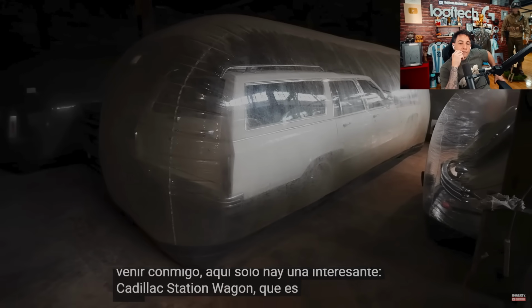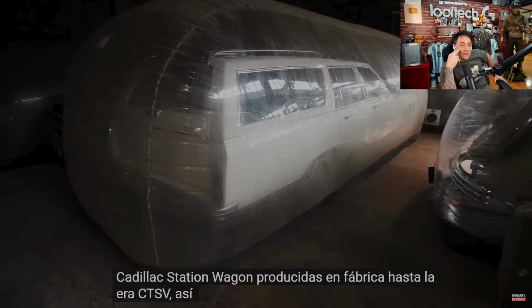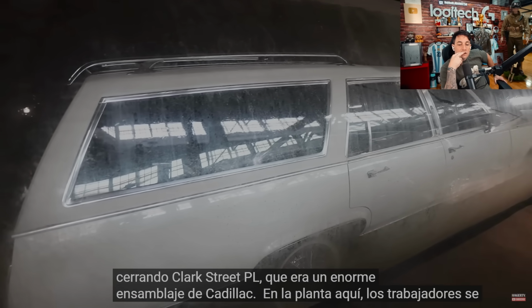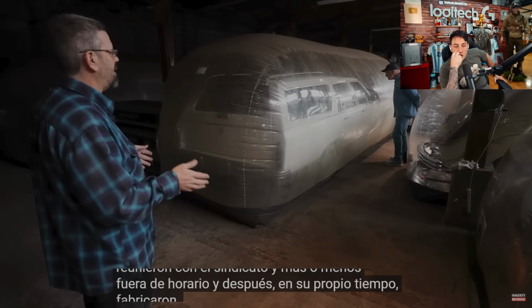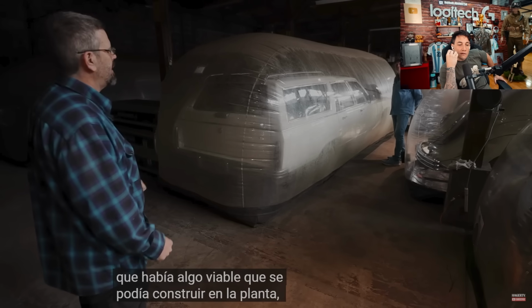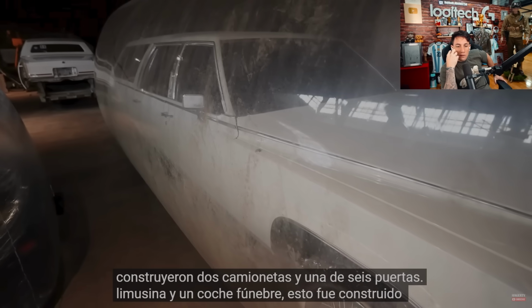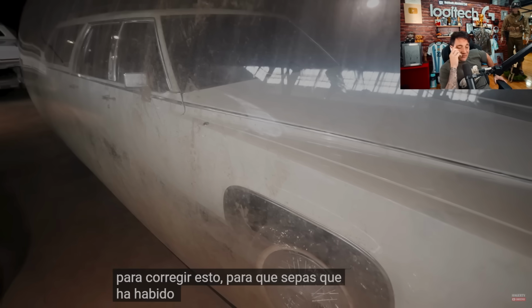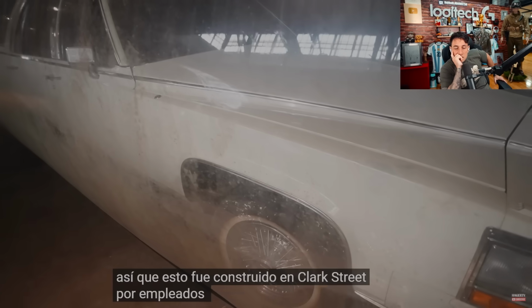Cadillac station wagon. That's one of only two factory-produced Cadillac station wagons up until the CTSV era. Really? So when they were closing Clark Street plant, which was a huge Cadillac assembly plant here, the workers got together with the union and kind of after hours and on their own time made four vehicles to show GM that there was something viable that could be built at the plant. So they built two station wagons, a six-door limousine, and a hearse. This was built at the Cadillac plant. It wasn't subbed out to... Correct. So, you know, there's been Cadillac station wagons, but they go through coach builders. Right. So this was built at Clark Street by GM corporate employees.